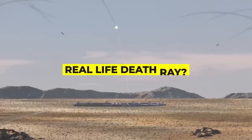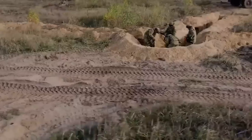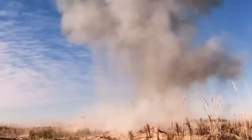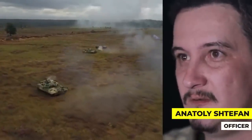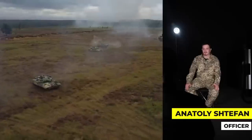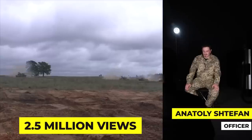Have you ever seen a real-life death ray? Well, if you haven't seen this clip of Russian troops advancing across a small, cratered field and suddenly getting struck by a powerful explosion, you may have been living under a rock. The video, posted on Twitter by Ukrainian officer Anatoly Stefan, dubbed "Destruction of Russians with a Death Ray," went viral, racking up more than 2.5 million views in just days, and it's not surprising.